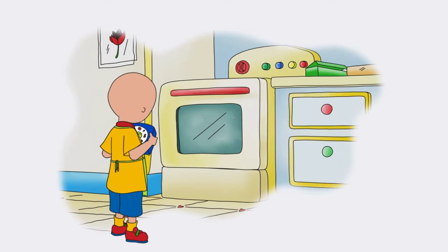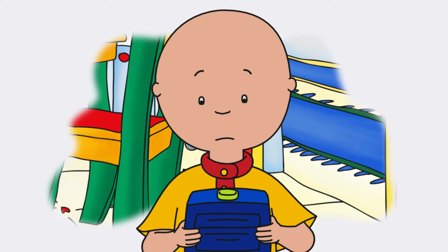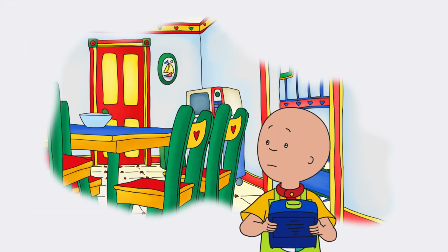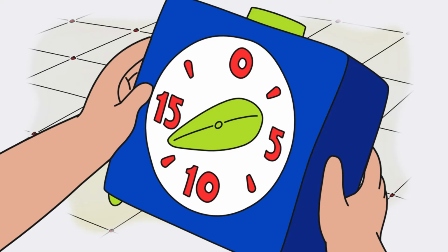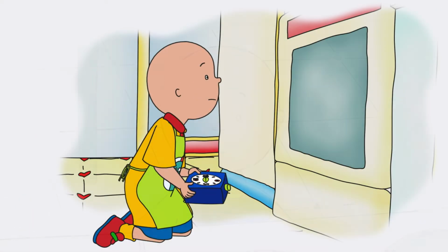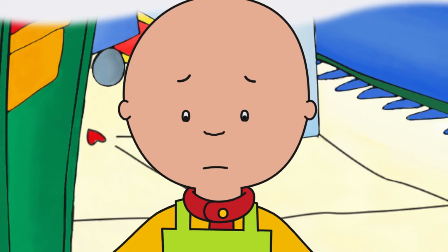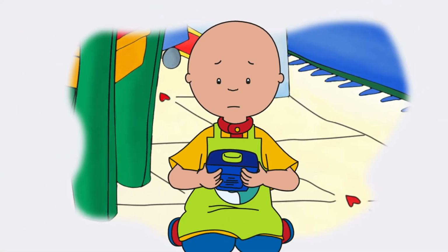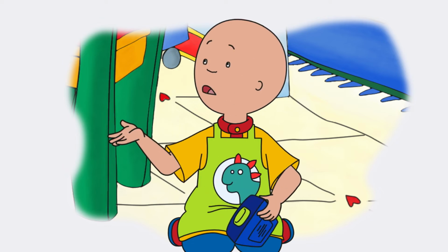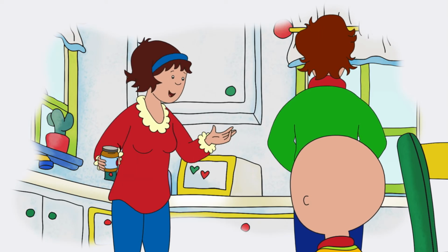Caillou didn't want to wait for the pizzas to be done. He wanted to eat right away. I'm hungry too, Caillou, but you can't rush a good pizza. He was growing tired of waiting for the timer to ring. 5 more minutes. I don't think these pizzas are ever going to cook, Mommy. Maybe we should play for a few minutes until they're done.